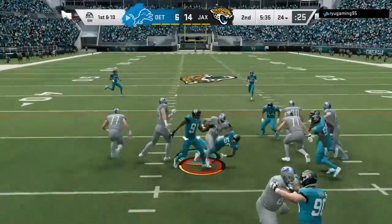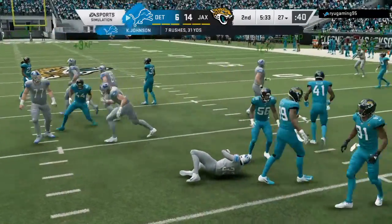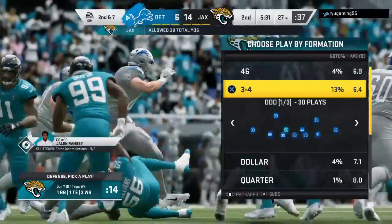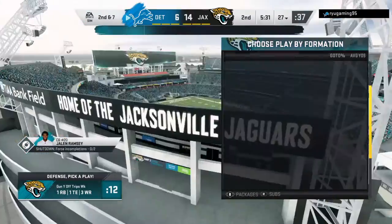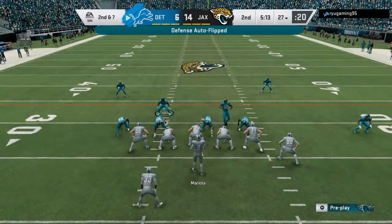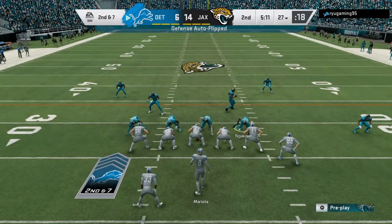And they'll start the drive on the ground with Johnson. And he'll fight forward to about the 27-yard line. Give him 3 on first down. It'll set up a 2nd and 7. The last run got 3. Now here's 2nd and 7.